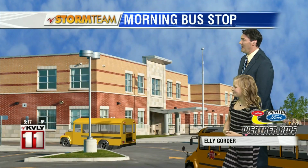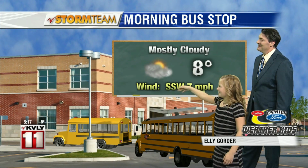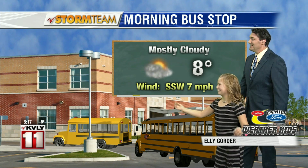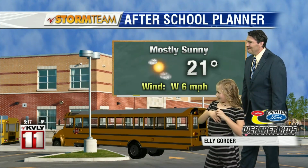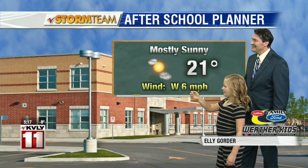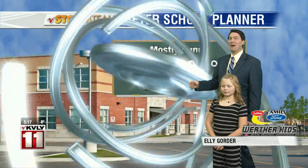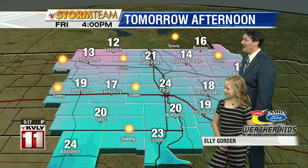Here's your Fertile Beltrami bus stop forecast for Friday morning. Ellie, take it away. 9 degrees, and wind south-southwest, 7 miles per hour. 21 degrees, wind west 6 miles per hour. Excellent, perfect job. So after school we warm up to around 20, so we're going in the right direction, and that trend continues. Here's your hometown temperatures across the region.